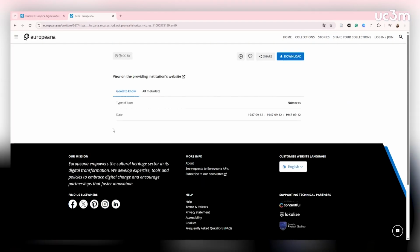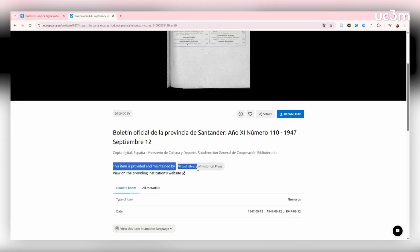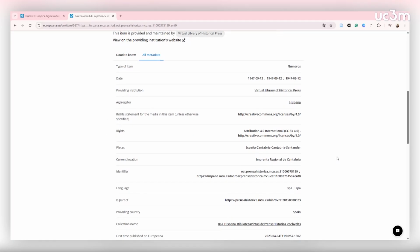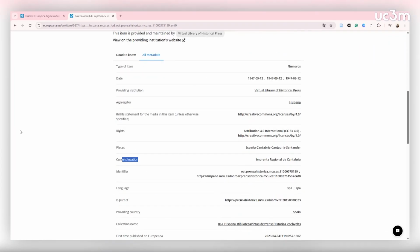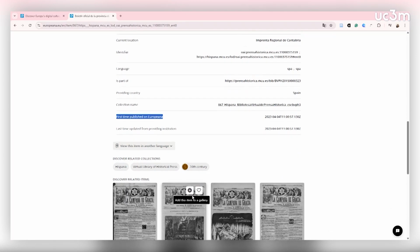Once we access the item, we will see the provider and the metadata of this article. The provider institutions, the aggregator, which is Hispana, the rights statement, in this case Creative Commons, attribution, CC BY, the places, the current location, in this case is Santander. So there's a thematic or at least localization of the content, identifier, language, if it's part of the collections, or what is the collection name and the first name, and always related content.